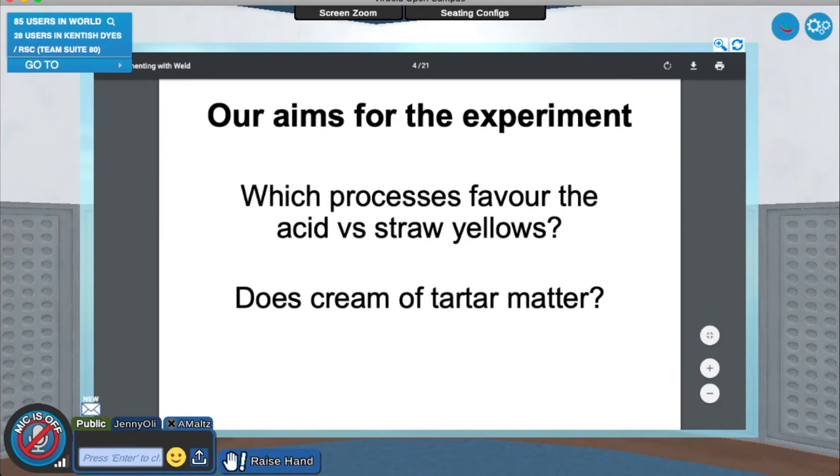We were using alum here, aluminium potassium sulfate. Most recipes to do with alum dyeing also talk about an assistant chemical that you add to improve the mordanting. And that's most commonly cream of tartar, which I think is potassium hydrogen tartrate, but I don't claim to understand what it's doing. We wanted to explore, does that matter?